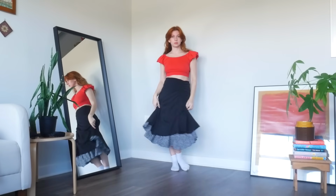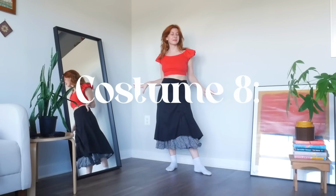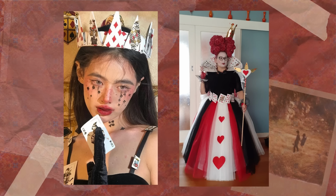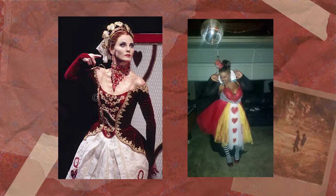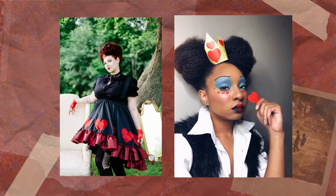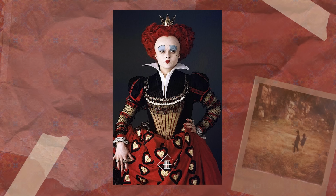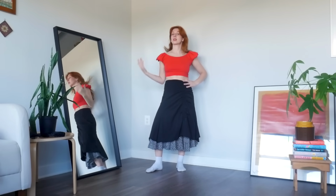Our final costume is another sort of royalty persona, but with a twist. This look will be a Queen of Hearts. This is another one of my favorite concept costumes because it's referencing something that doesn't really exist, like it's just the phrase to describe a certain playing card, which means there's no right way to do it, and people are so creative.